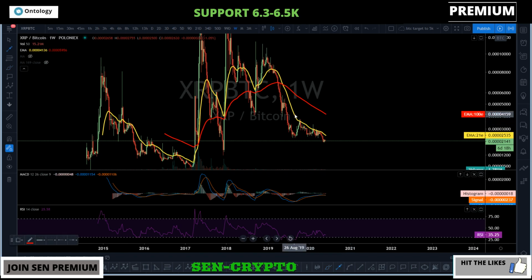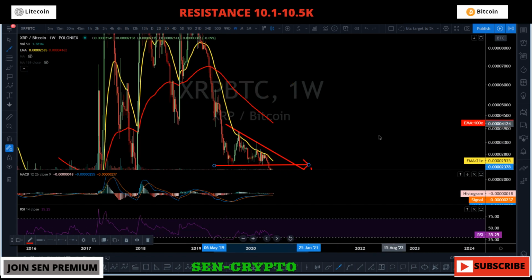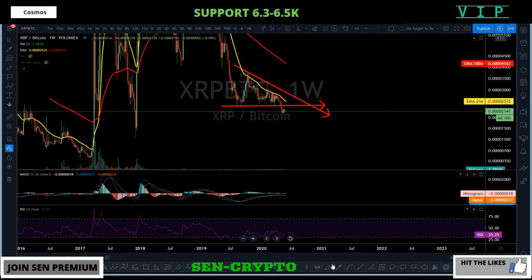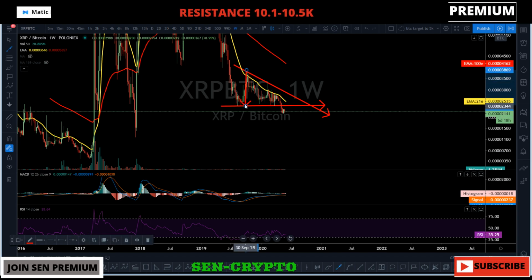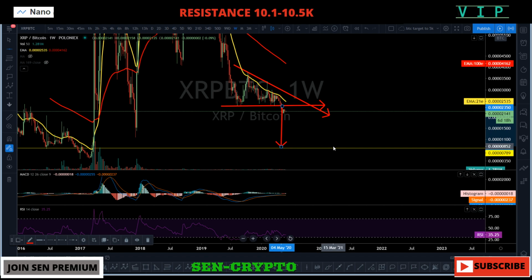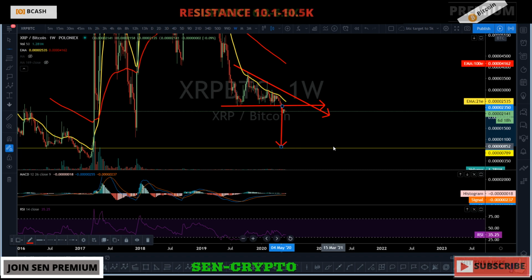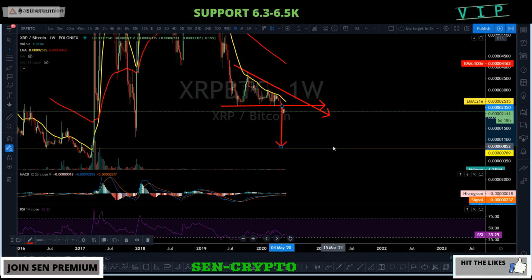And as most of you understand, if you break a descending triangle, you're going to be looking for a one-to-one extension to the downside, swing high to swing low, and then from the breakout area, you could be looking for XRP all the way down to almost, okay guys, almost under 1,000 sats. That's extremely aggressive. If you're looking for bearish momentum, that's very aggressive. So that's a move I'm looking for to the downside.